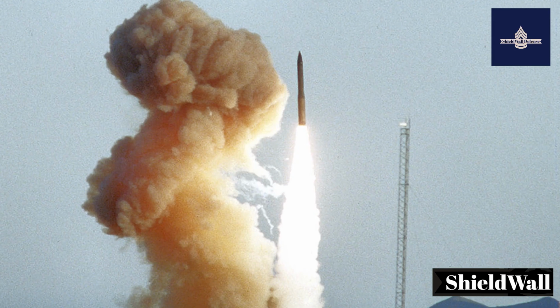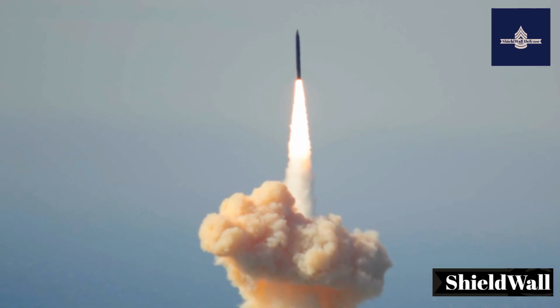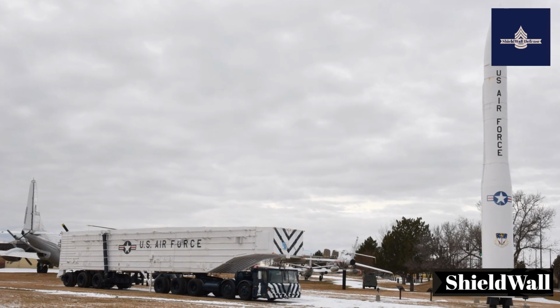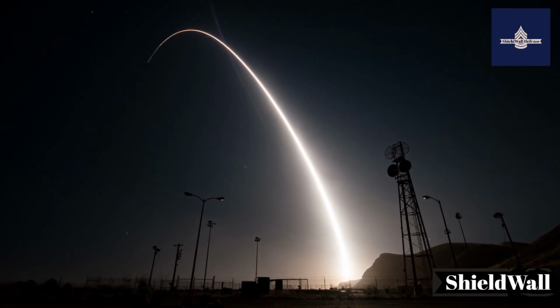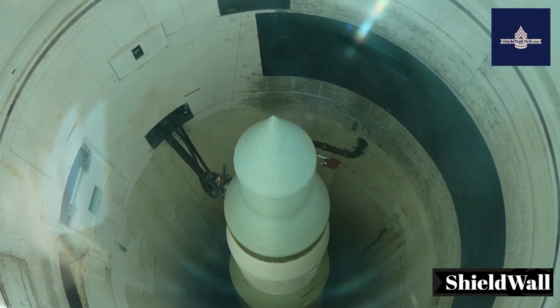A request for proposal for development and maintenance of a ground-based strategic deterrent, GBSD, next-generation nuclear ICBM, was made by the U.S. Air Force Nuclear Weapons Center, ICBM Systems Directorate, GBSD Division on July 29, 2016. The GBSD would replace the Minuteman III in the land-based portion of the U.S. nuclear triad. The new missile to be phased in over a decade from the late 2020s is estimated over a 50-year life cycle to cost around $86 billion.